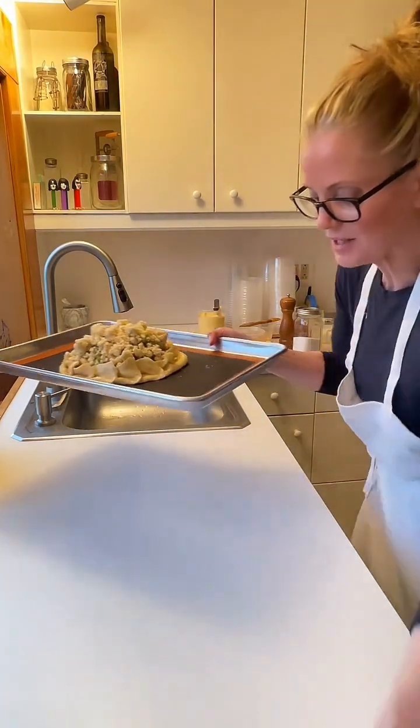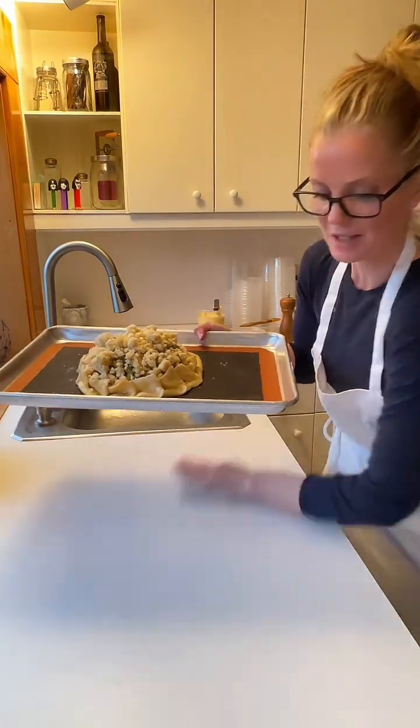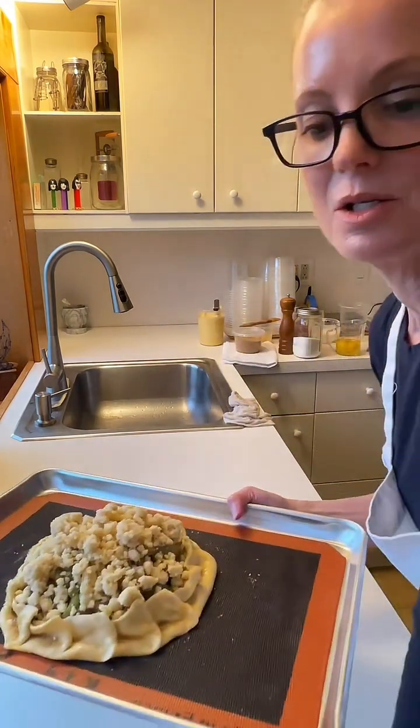Now, this is exactly the kind of filling that I could have used bitters, because the bitters would have added some nice flavor, and maybe I can for my other ones so that I can compare. So I'm going to take you guys over here and show you this going in the oven.